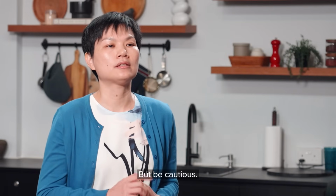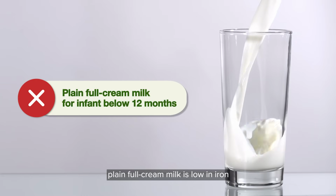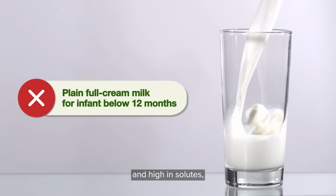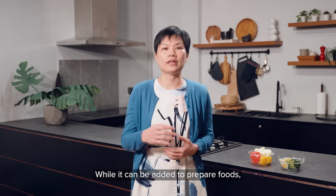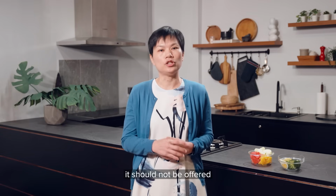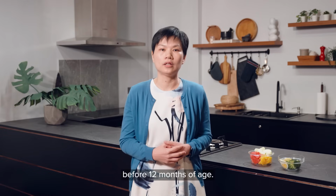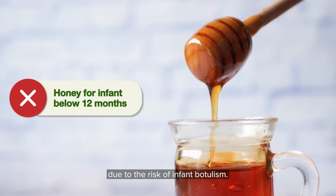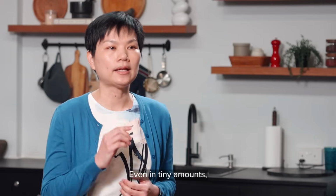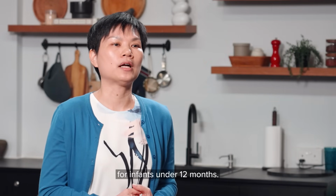But be cautious. Some foods are not suitable for babies under 12 months. For example, plain full cream milk is low in iron and high in solutes, which can strain a baby's developing kidneys. While it can be added to prepared foods, it should not be offered as a main milk before 12 months of age. Honey is another big no-no due to the risk of infant botulism. Even in tiny amounts, honey can be dangerous for infants under 12 months.